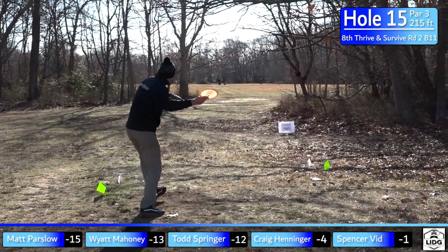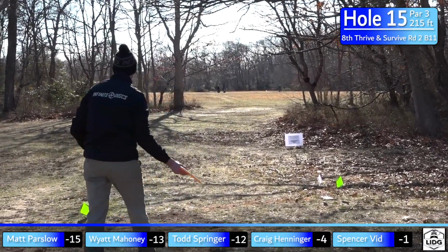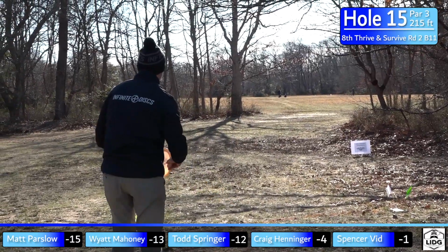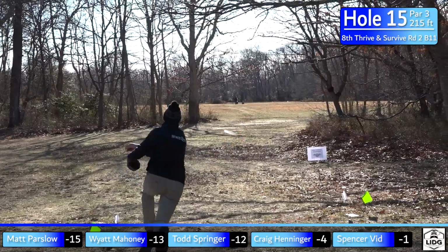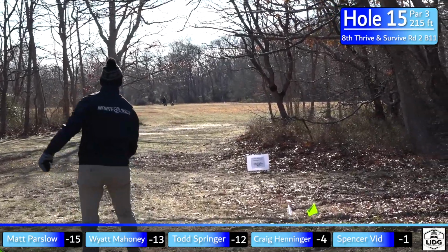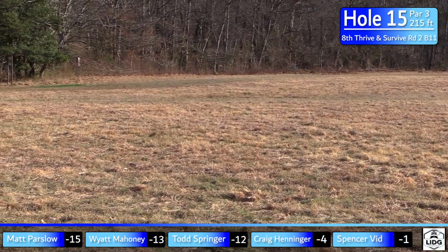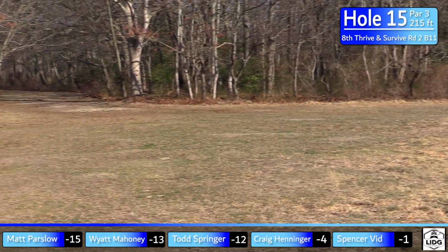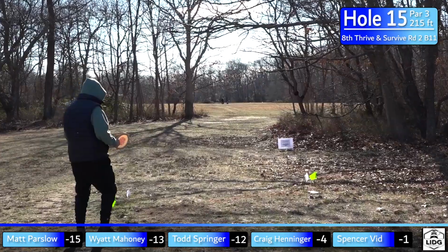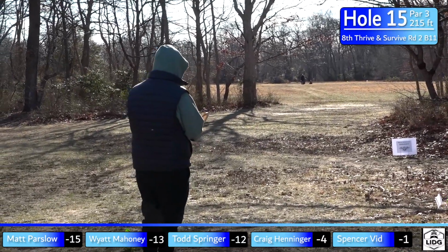Yeah, I was going to say, I don't think he traveled back to the right as much as he was hoping for. I think the wind might have been preventing that. Todd going to be looking at a very steep hyzer forehand here. And I like this better. Ooh, hang it high and see what you can get skip-wise. But still, you know what? I think this may have just been a case of the impossible wind, because I really thought he was going to get some more carry back to the right there.